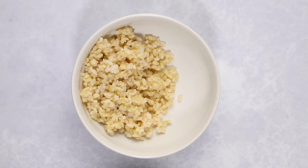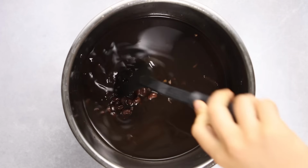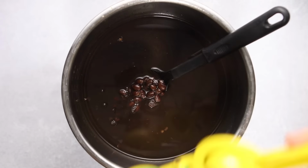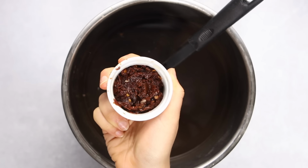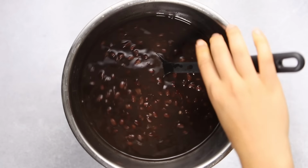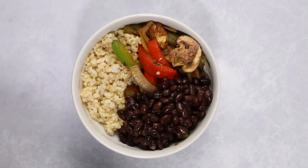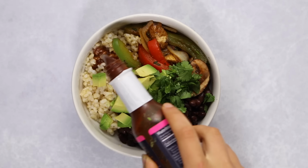We're just going to fluff that with a fork and put it in a bowl along with those veggies that we sauteed, and our beans should be about done cooking now too. So the final step for this is to add in some lime juice and to take out those chipotle peppers from earlier, dice them up, and then toss them back in and mix them with the beans. If you want them to be less spicy, you don't have to do this step, but I like to do that for extra flavor.